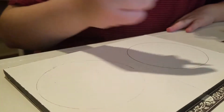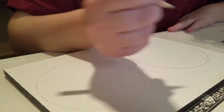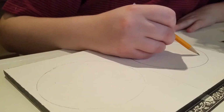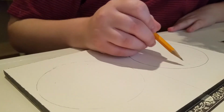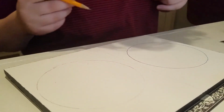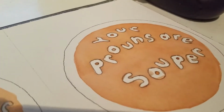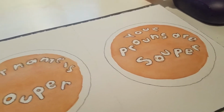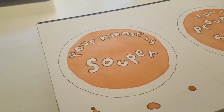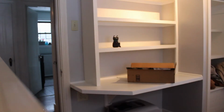So this one's going to say your pronouns are super. So I've got to figure out, for starters, exactly how wide I want the rim of the bowl to be. Probably about here. Maybe a little narrower, but I'll check back in with you later. This is where I am now, and I just realized I spelled pronoun wrong. You have prouns. Your prouns are super. I should be able to fix that in Photoshop, though. I can move the letters around, hopefully. This one's at least pretty good. But yeah. Oh!